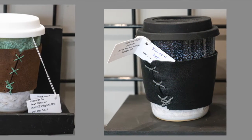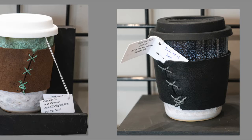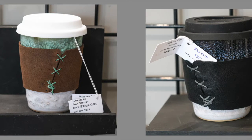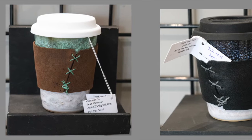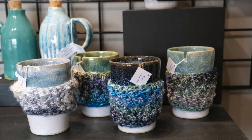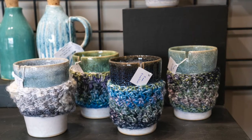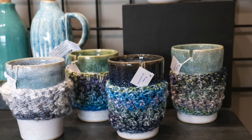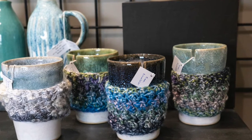Okay, and now we're going to show you a couple of Gene Ochsner's latest works. Here we have a couple coffee cups that sell for $35 and are 4 inches tall, probably about 8 ounces. Next we have Gene's tea mugs, and they're about the same size as the coffee mugs, and I believe that they also go for $35.